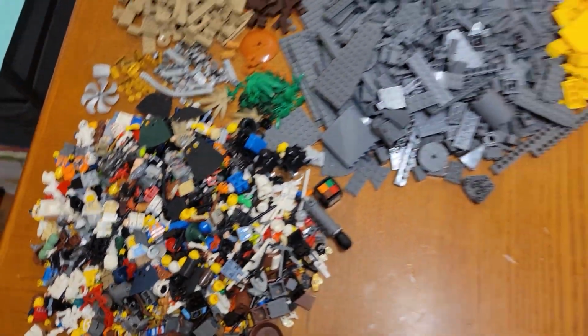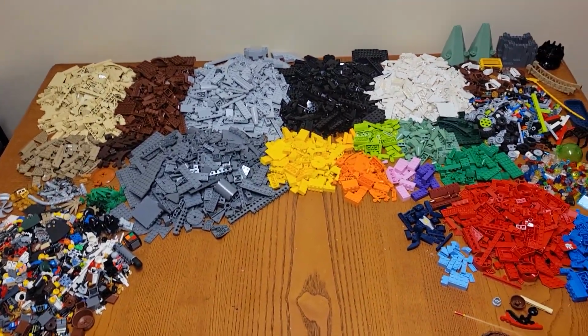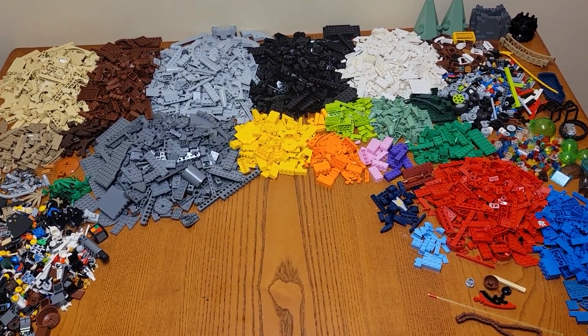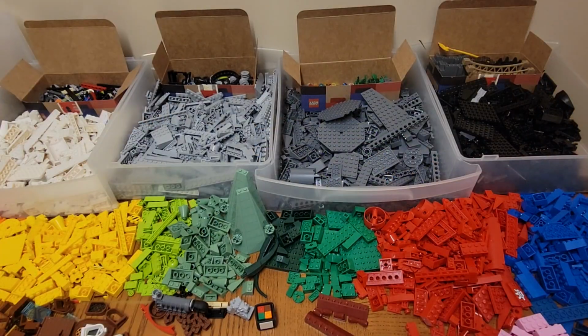So I'm going to sort this out further so you guys can see what's in here. I'm sure y'all want to see the minifigs because that's what everyone always wants to see. And then we'll go through it here and I'll show you some of the more interesting things I found. Okay, so I've got everything sorted here and I binned some of this up and I'm going to show you what we got here. I'm going to start with some of the more boring stuff and then work my way to what everyone wants to see, the minifigs.